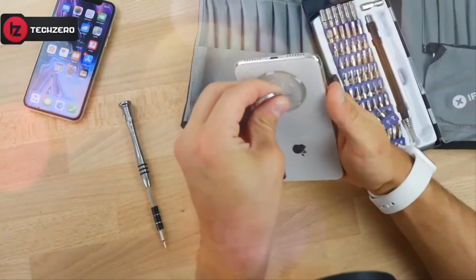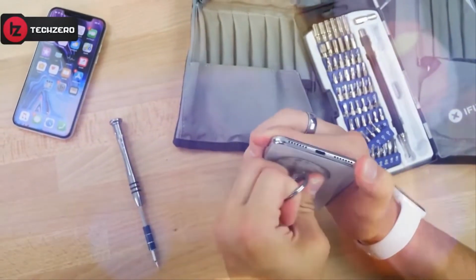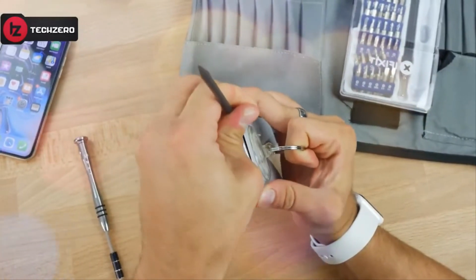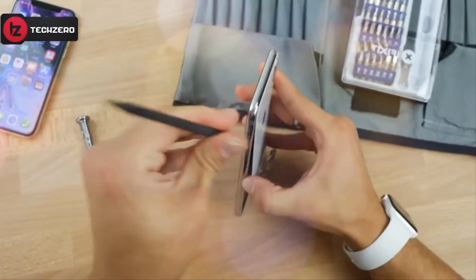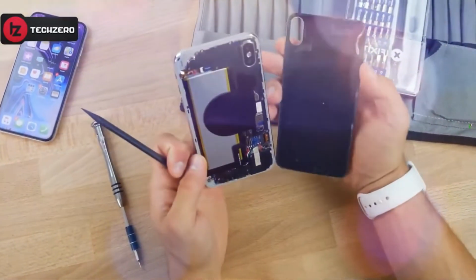Don't really want to come out. Maybe I'll just do the trusty old method where I peel the back off. And yeah, that's exactly how it comes off. You can see it's separating already. And there's a very high risk of this cracking. Yeah, that is definitely glass. I can feel it. Okay. Success. I didn't crack it this time.